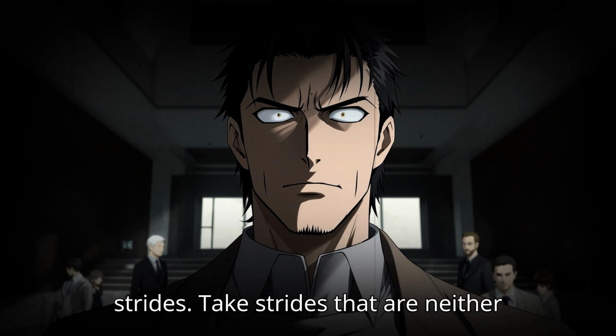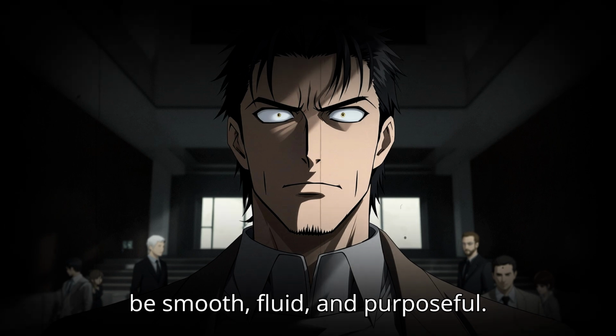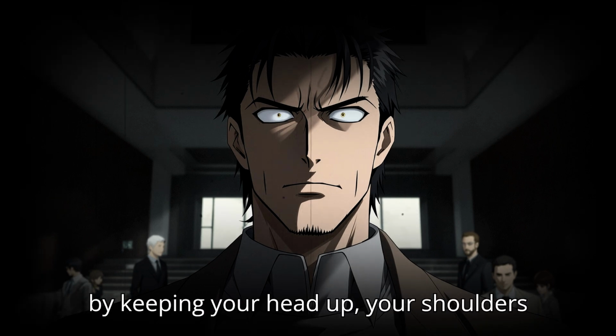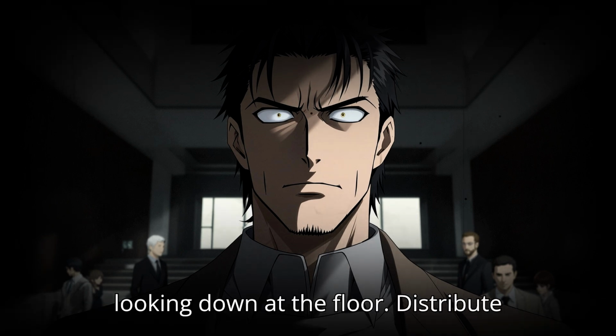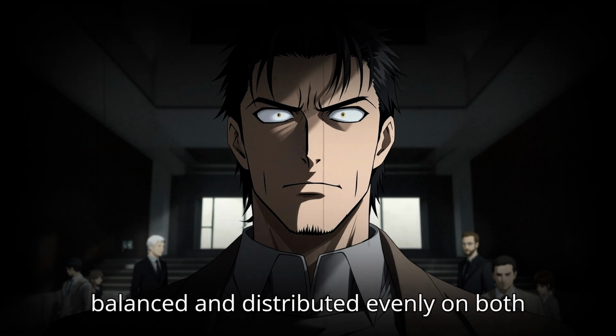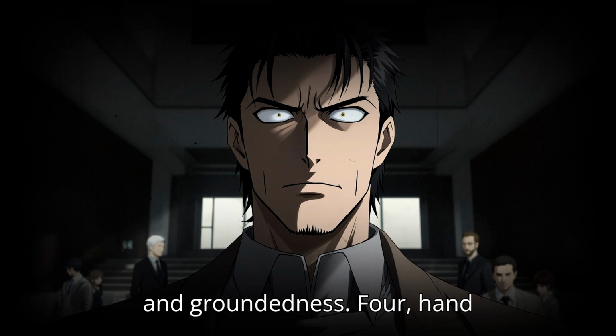Take confident strides. Take strides that are neither too short nor too long. Your steps should be smooth, fluid, and purposeful. Keep your head up. Maintain good posture by keeping your head up, your shoulders back, and your spine straight. Avoid looking down at the floor. Distribute your weight evenly. Ensure your weight is balanced and distributed evenly on both feet. This creates a sense of stability and groundedness.